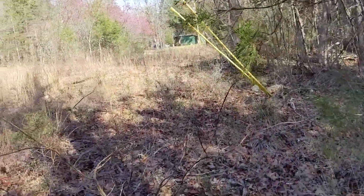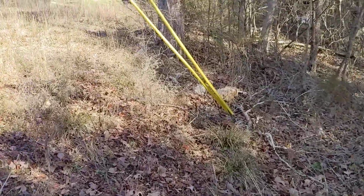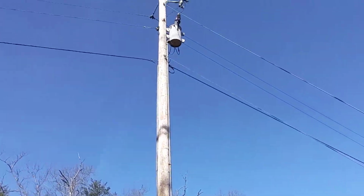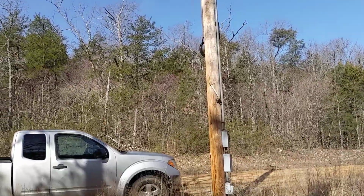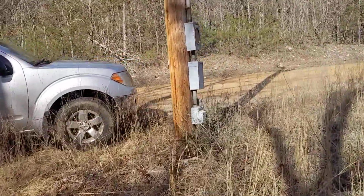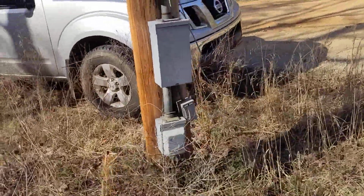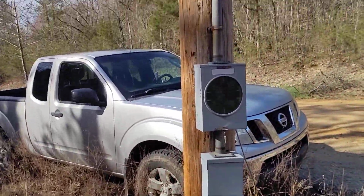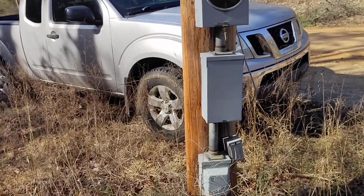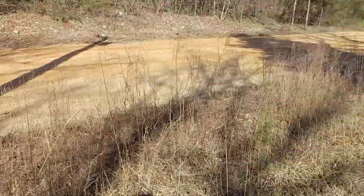Thank you all for sticking with me. We're about up to the 20-minute mark, which is long for me. There's the power pole. It already has a meter feed for it and a place to plug in, which is nice because that is expensive these days to get that going sometimes with the electric company if you don't already have it going.